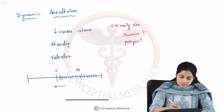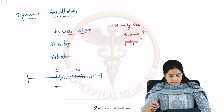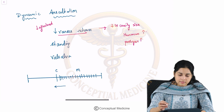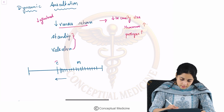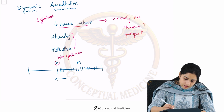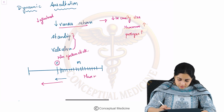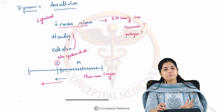Those conditions where there is a decreased venous return or a decreased afterload decrease the LV cavity size. This is seen in standing as well as Valsalva. What do you find here? This is your ejection click, which is associated with the MVP. The click and the murmur move to the left and the murmur becomes longer. So with standing and Valsalva, the MVP murmur increases.